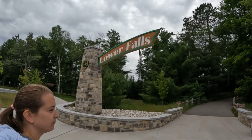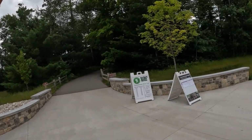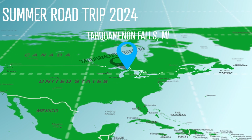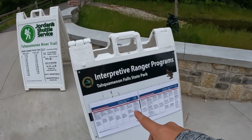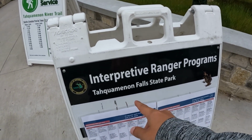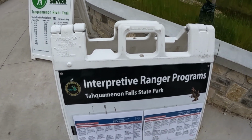Morning, everybody. We are here in the UP of Michigan at the lower falls of Tahquamenon Falls, if I'm saying that correctly. We are here in, so I'm calling it Tahquamenon Falls State Park. Correct me if I'm wrong, I don't know. Close enough in my book. So we're here at the lower falls, and we're going to start on this little hike here.